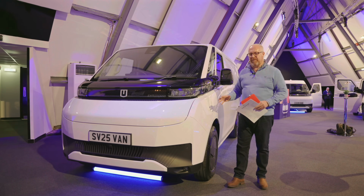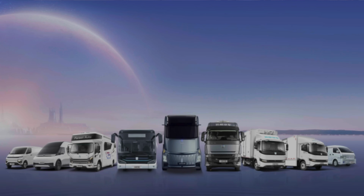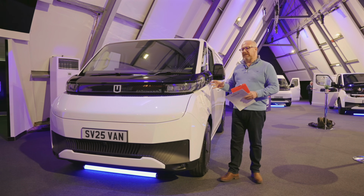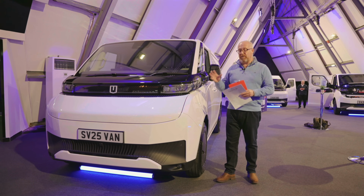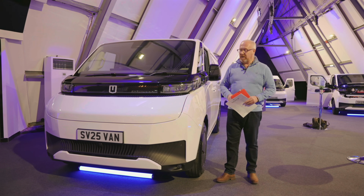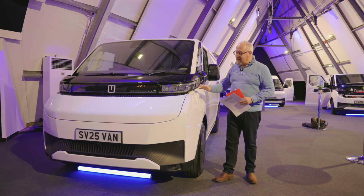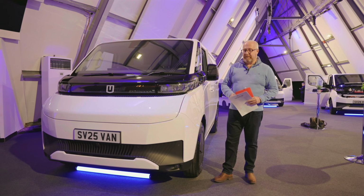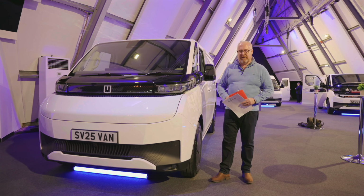And it's not just vans that they do. It's vans, it's trucks, it's buses. And of course, they've been very big up until now in the Chinese market. But this has been designed very much with Europe in mind, in some ways very much with the UK in mind, because the UK is a massive commercial van market, and this is a really big market that they want to break into. And this is their first product. Is it any good though? Well, let's take a deeper dive and find out.